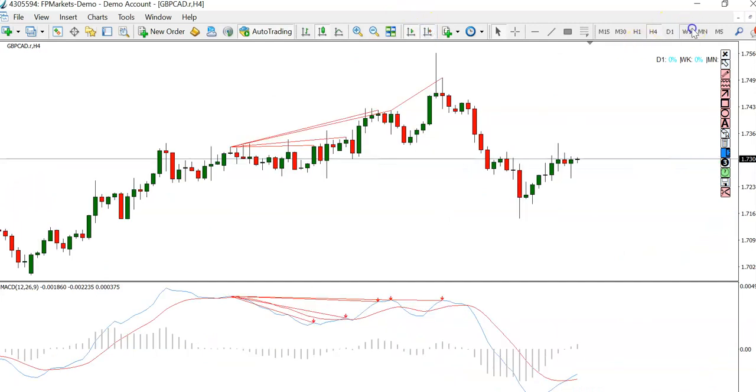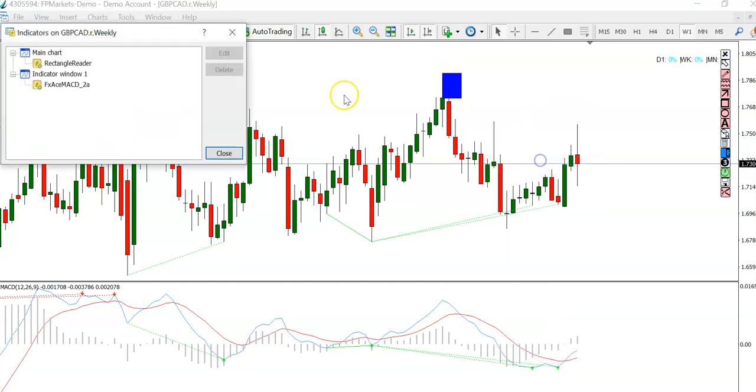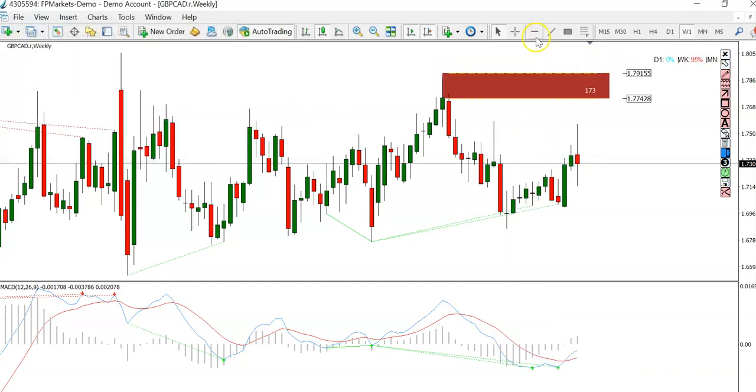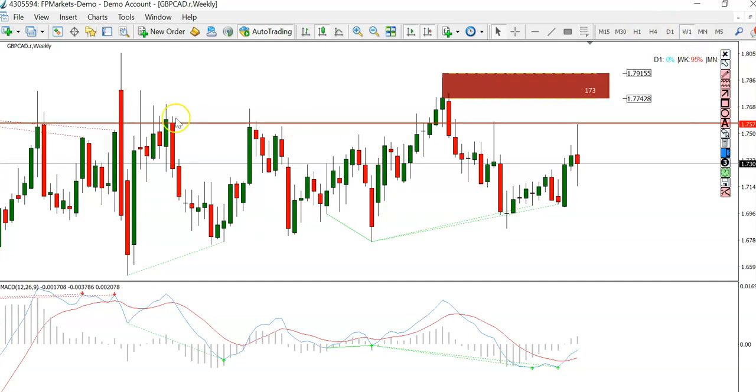And again, we're going to start off on the weekly time frames. And at the top here we have this area here, and I was looking to enter this at 175. The reason being, you can see that there is a lot of resistance at this area. This market's just moving sideways on the weekly charts.